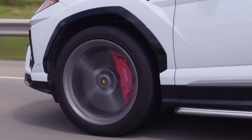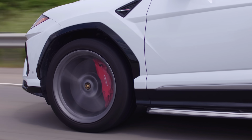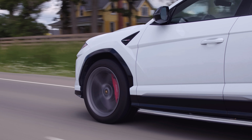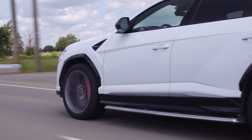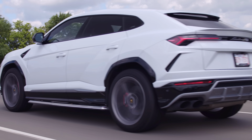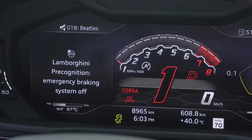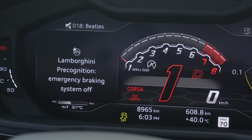Oh, it's always fast, but I just leave this in Corsa because it's actually surprisingly not too stiff. For an SUV, it's definitely stiff, but even in Corsa mode, it's fine to drive like daily driving. But in Corsa mode, you lose a lot of your safety features, which this has a whole ton of. True, and you can't even use your adaptive cruise when you're in Corsa because Corsa is race.